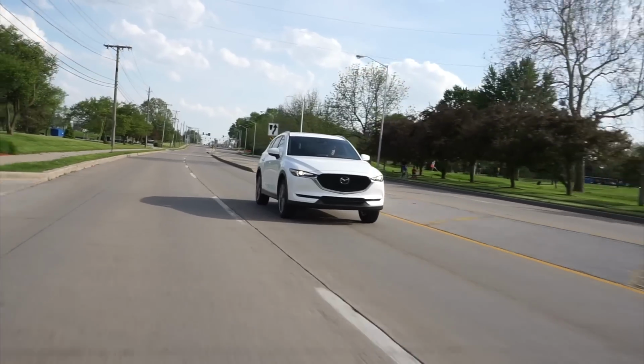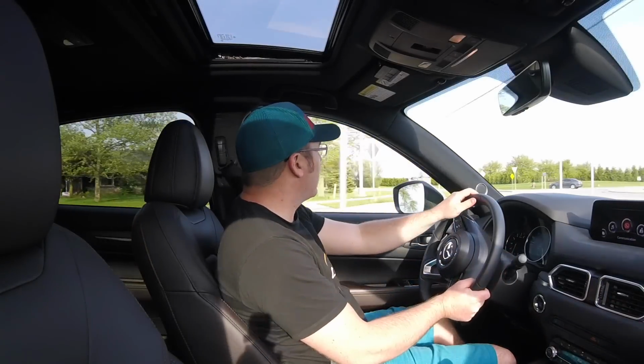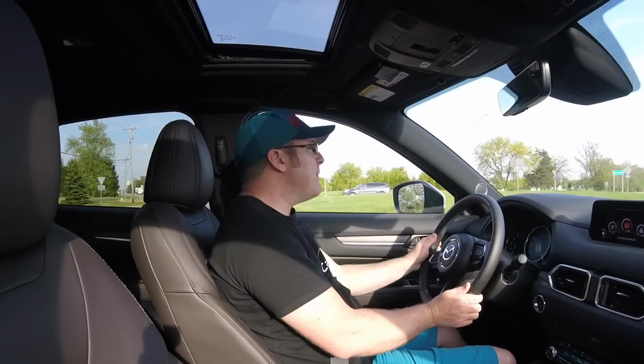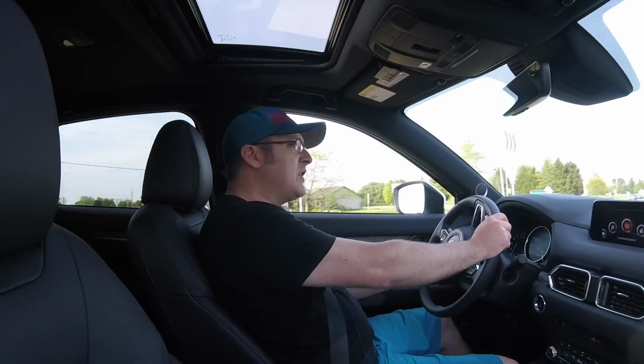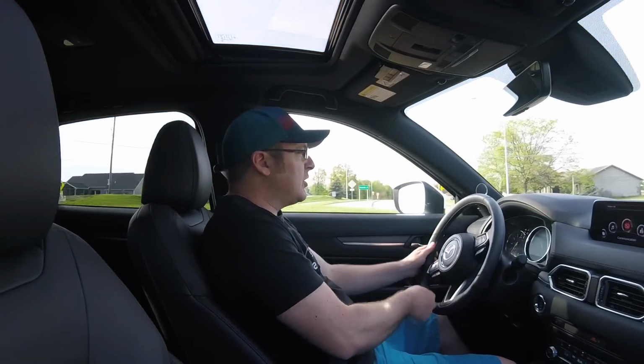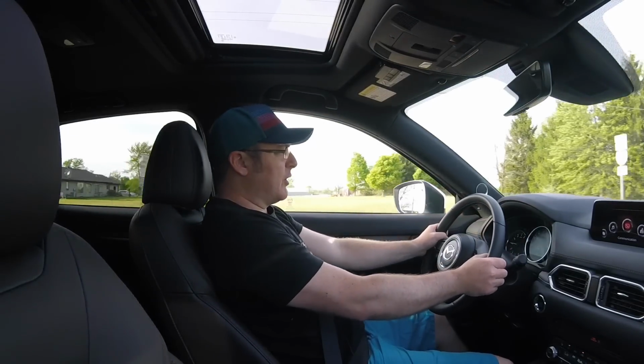The 310 foot-pounds of torque, I can't say it enough. It makes this car come to life. It makes it fun. It makes it to where you actually enjoy spirited driving in it, which is incredible for a little 4-cylinder crossover SUV.